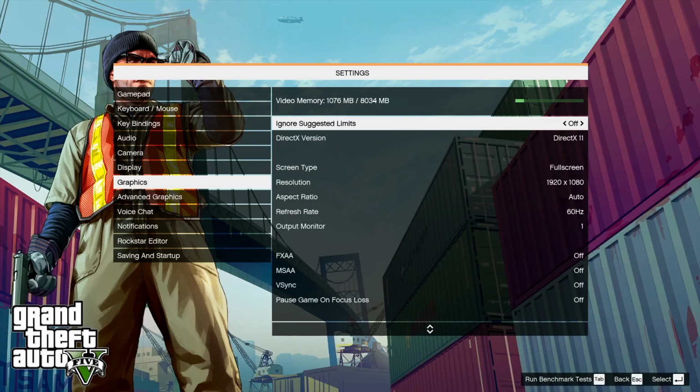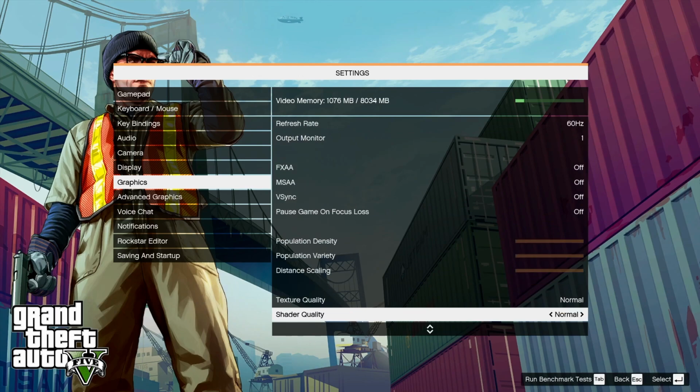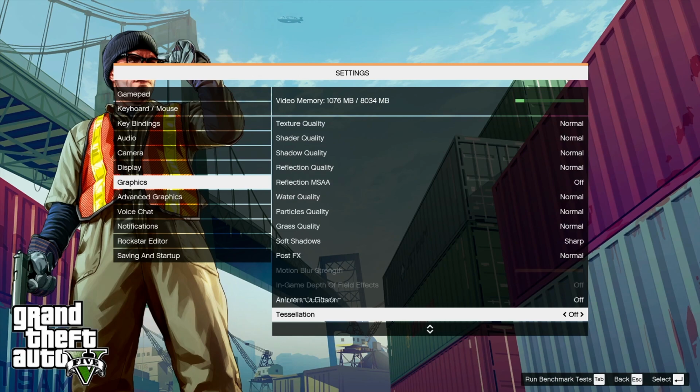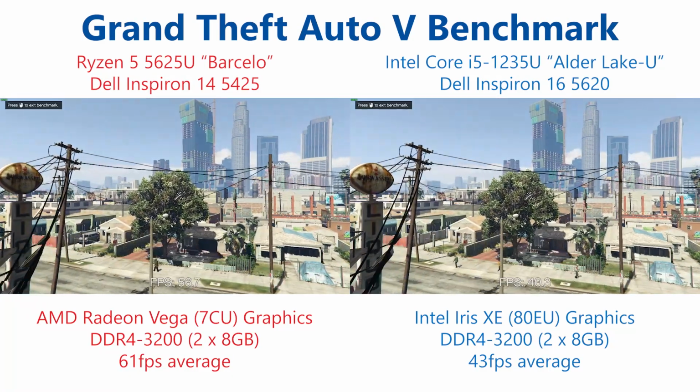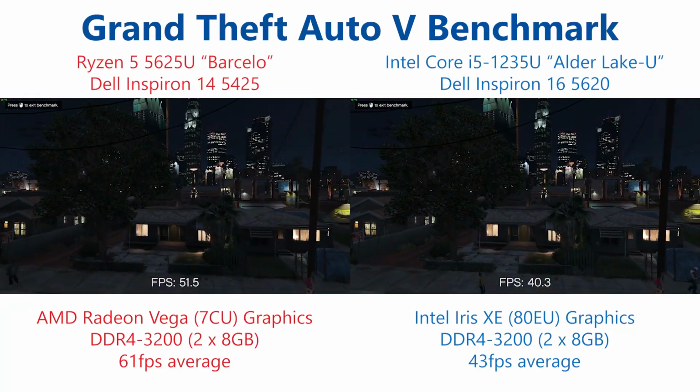For benchmarking, we are running the game at 1080p in the low detail settings for the game, and we are using the built-in benchmark for the title. And here we have the whole of the built-in benchmark running side by side on the two systems.